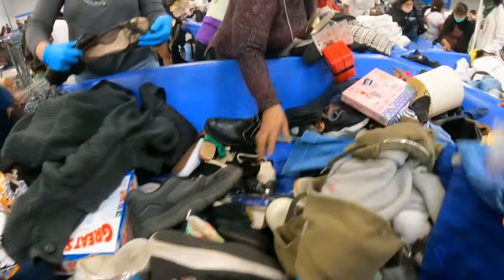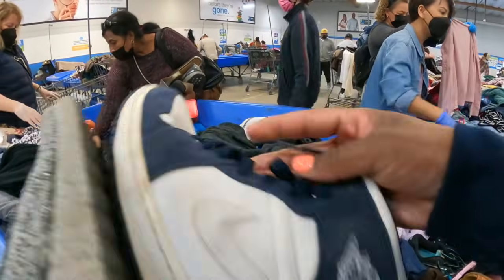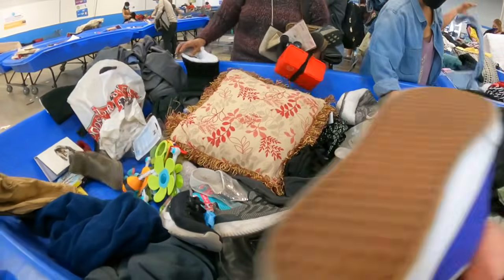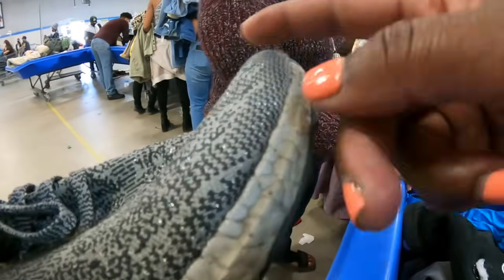But wait, where's the other pair? I now have this Jordan and Adidas shoe with no matching pair. I also grabbed these Vans. I figured they'll do well for me. Can I buy the matching shoe from you?